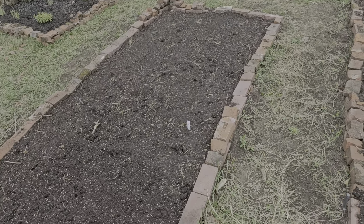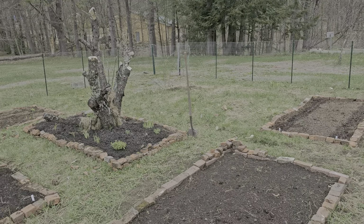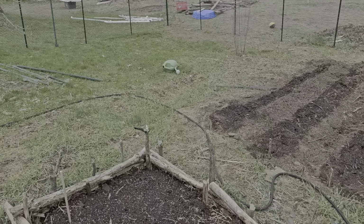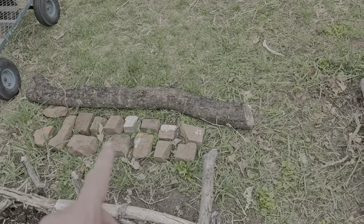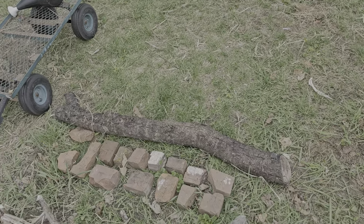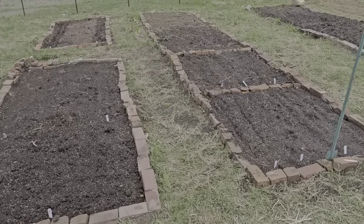But yeah, lots and lots of stuff. Still got to put a bed in that corner for the corn and beans. Still got to plow in a little bit over here for the melons, actually, and the pumpkins. And then also I'm going to make a little bench here. With some of these bricks, I'm going to take a log and I'm going to basically flatten off one side and lay it down on those so that it's up off the ground so it doesn't rot as quickly. And then, yeah, that'll be pretty good.